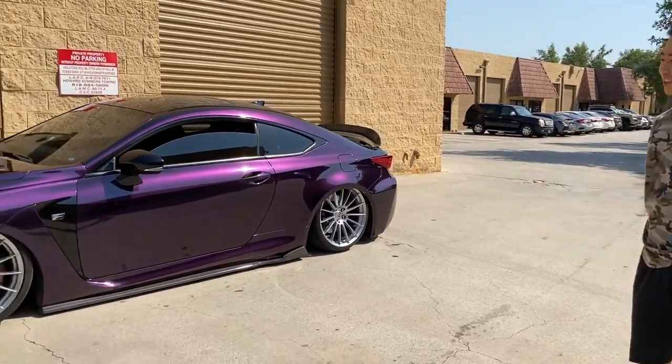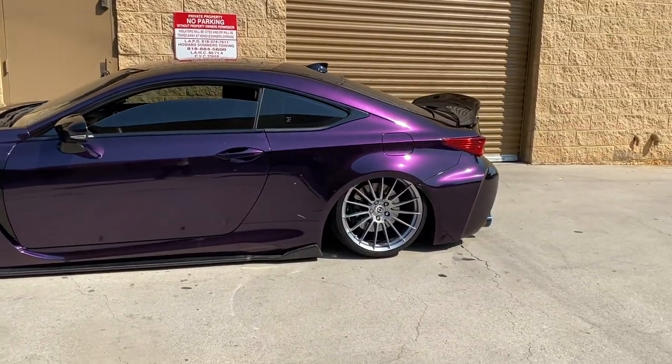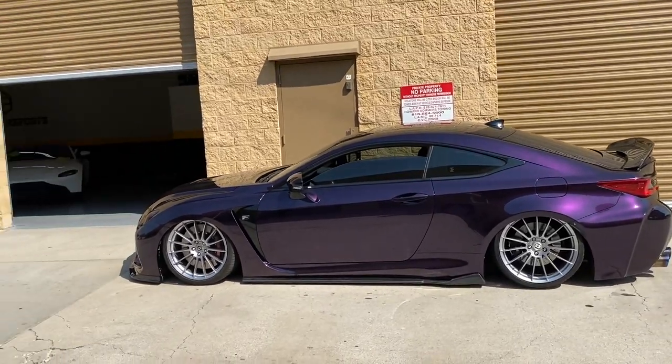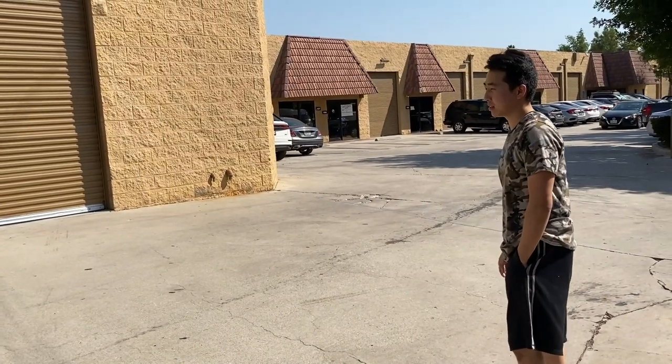You can take a look at the RCF. And that is what you guys can expect. Nothing but quality here at APX Motorsports with Paul. If you need your car wrapped and you don't accept anything but the best for your car and your build, go ahead and hit up Paul. He'll get you taken care of.